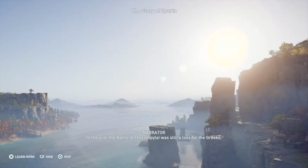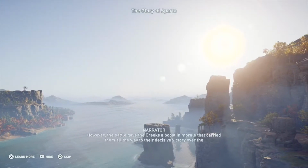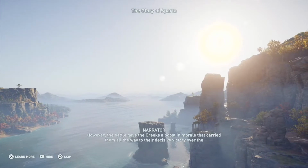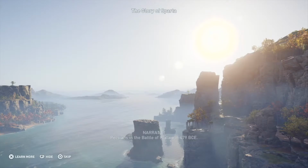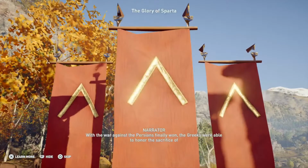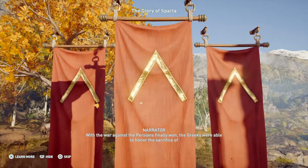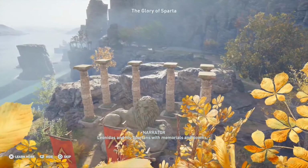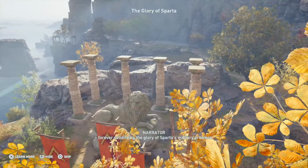In the end, the Battle of Thermopylae was still a loss for the Greeks. However, the battle gave the Greeks a boost in morale that carried them all the way to their decisive victory over the Persians in the Battle of Plataea in 479 BCE. With the war against the Persians finally won, the Greeks were able to honor the sacrifice of Leonidas and his Spartans with memorials and poems, forever solidifying the glory of Sparta's military prowess.